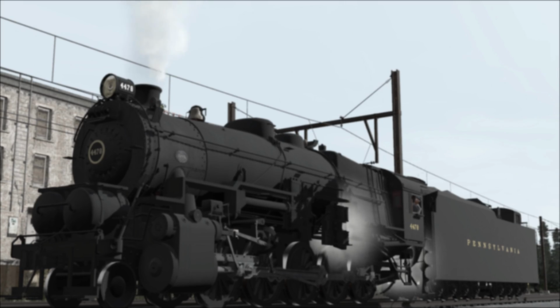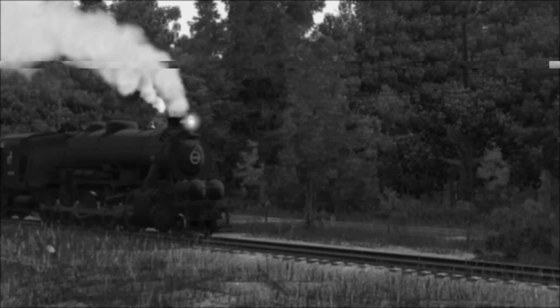The locomotives getting the I classification added yet another set of drivers, becoming a 2-10-0. These were known as decapods, meaning 10 feet on the rail. They may have been slow, but they had a lot of pull.